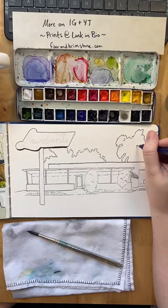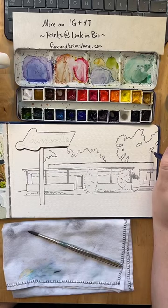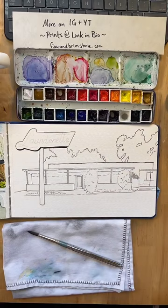There's a couple holes in these trees where you can see the sky, so I want to make sure I get those in there. Some gaps over here. Matters a little less what's happening there. Cool. There's also power lines through here, but you know, artistic license. I'm going to choose to ignore those.